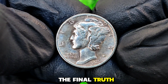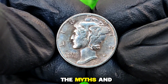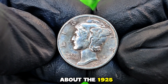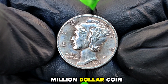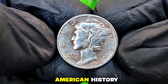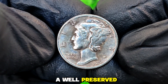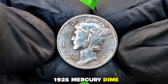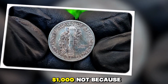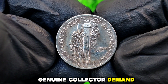The final truth, worth more than money. So after all the whispers, the myths, and the million-dollar claims, what's the truth about the 1925 Mercury Dime? It's not a million-dollar coin. It's not an ultra-rare mint error. But it is a piece of American history. And for collectors, that's priceless. A well-preserved 1925 Mercury Dime with full bands can fetch hundreds or even over $1,000. Not because of hype, but because of genuine collector demand and beauty.